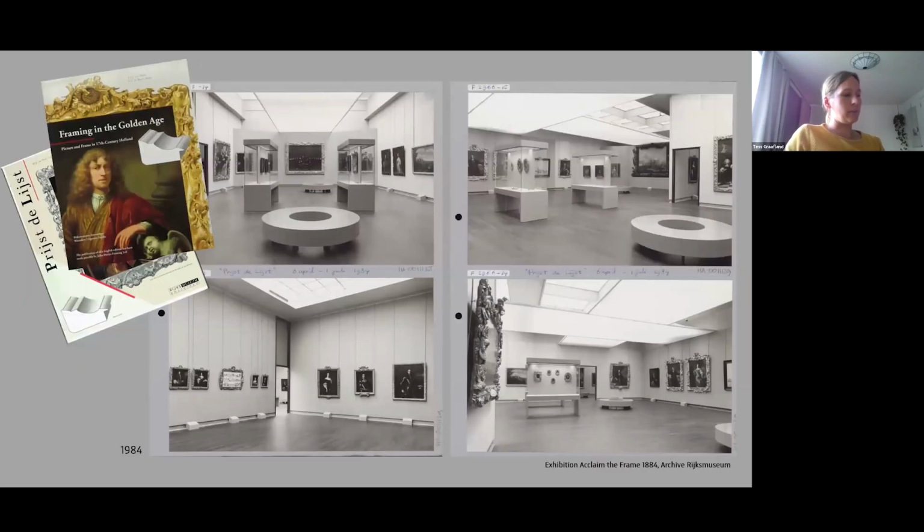At the same time, there was a growing dissatisfaction about the policy of putting aesthetics before history, leading up to the pioneering and groundbreaking research on original Dutch 17th century frames and their development. And this resulted in the exhibition Acclaim the Frame, with an accompanying catalogue, Framing in the Golden Age, in 1984 by Van Tiel and de Bruinkops. The importance of historical context was stressed when making choices for new frames, and the book became, and still is, leading for framing the 17th century.